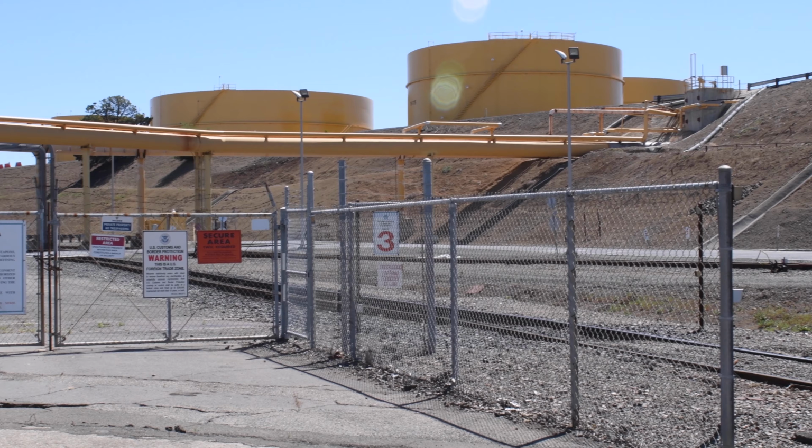So this is a nice first shot to get, a kind of overview shot of the whole refinery itself and with the trains in front of it.